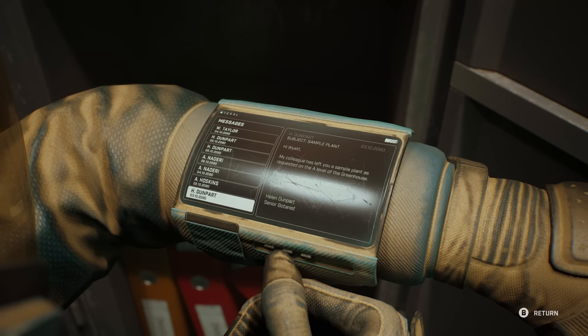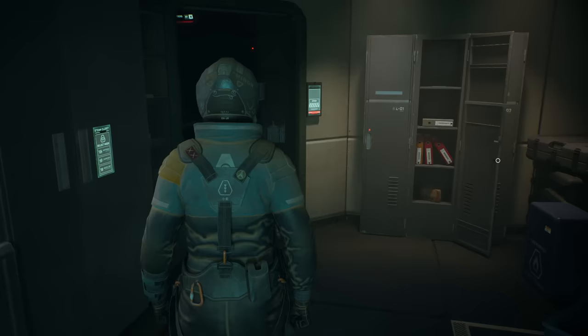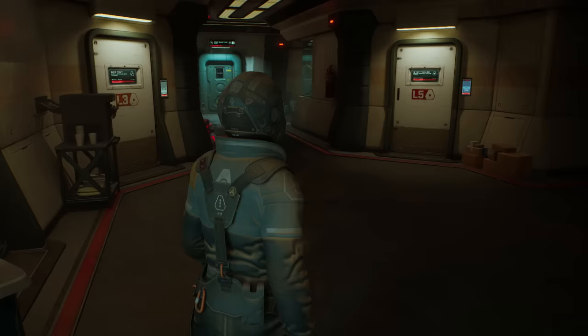I wonder if that has anything to do with what Wyatt wants to show us. I can't find this drawer that apparently is here. Maybe I'm looking in the wrong spot, but I've still got the code, so if we do come across it, I'll definitely open it. All right, let's try and find Jack. It's been way too long. Let's get back this way.